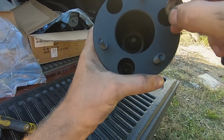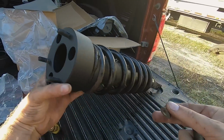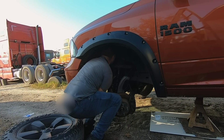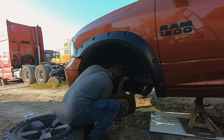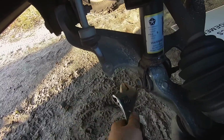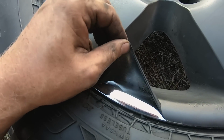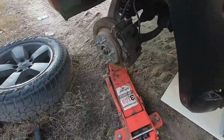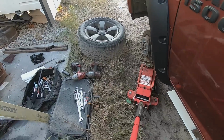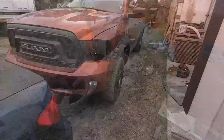All right, looks about right. And then you put the original bolts back in here, and there you go. Easy. Oh, this is so satisfying. Everything's on, everything's Loctited, because for some reason there's no little pins on there. So yeah, there you go. One's done. Let's put on this wheel, see what this thing looks like.